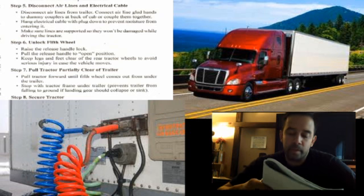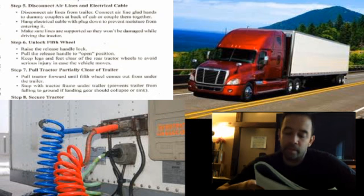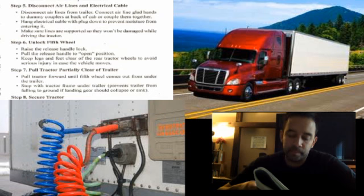7. Pull tractor partially clear of trailer. Pull tractor forward until fifth wheel comes out from under the trailer. Stop with tractor frame under trailer. Prevents trailer from falling to the ground if landing gear should collapse or sink.